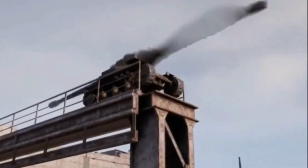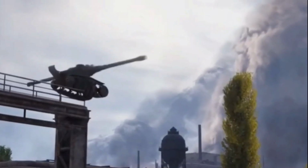So the next time you see a tank, you can probably guess where the turret's idea even came from.